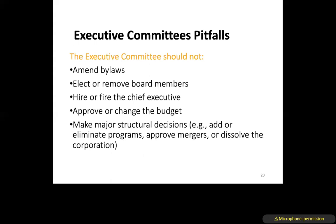Here are some pitfalls. If you avoid these pitfalls, then you shouldn't have a, quote unquote, too powerful executive committee. The executive committee should not amend bylaws. They should be amended by the full board. The executive committee's job is not to elect or remove board members. In your bylaws, there should be a clause about how you can remove a board member, but you typically have to do it through the whole board. Also, it's not the job of the executive committee to hire or fire the chief executive. That's the full board's job. Also, the executive committee shouldn't approve or change the budget. Again, full board's job.